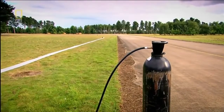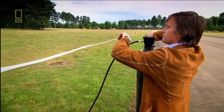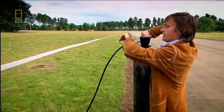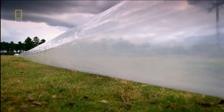It should be as simple as blowing up party balloons. Attach the bag to a cylinder of compressed gas and inflate for exactly 6 seconds as per regulations. Right, are we ready? 3, 2, 1. It is inflating. 5, 6. The trouble is, it's nowhere near fast enough. After 6 seconds, the bag is still much too soft to take the weight of desperately fleeing passengers.